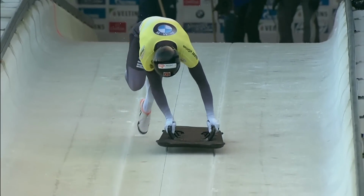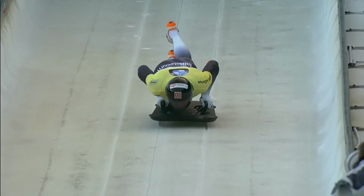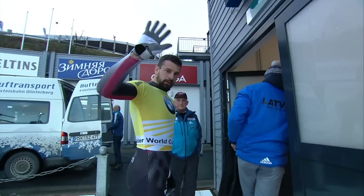Look where his feet are, inside the drive lines. See that out there? And look at the way he gets on. Quiet, load onto the sled. Best speed on the exit of Kreisel. Not the best start, though. The best start was Axel Jung from Germany.